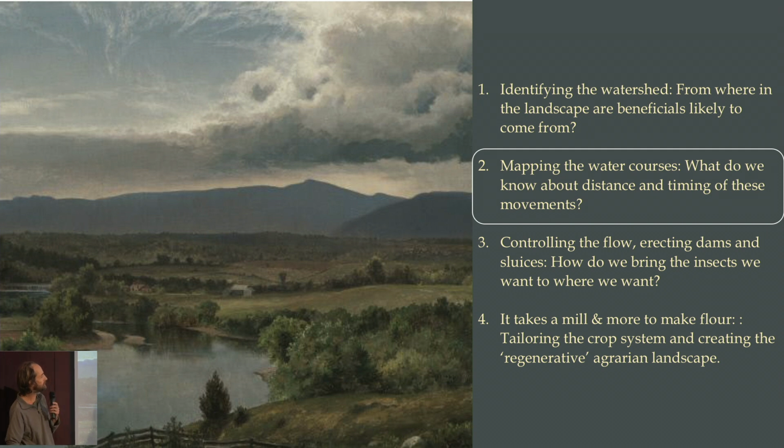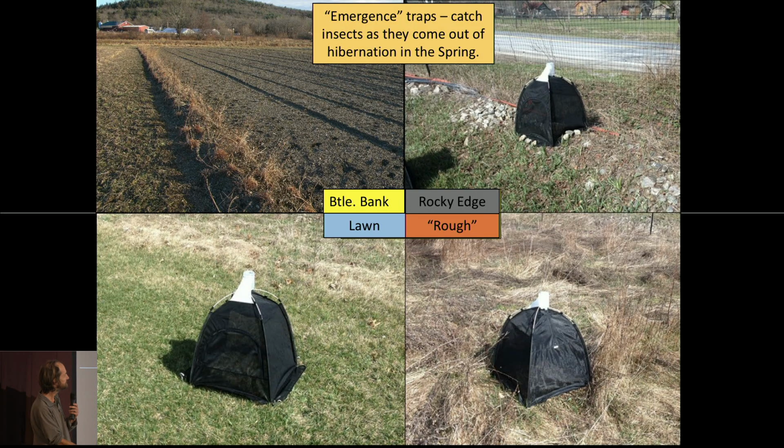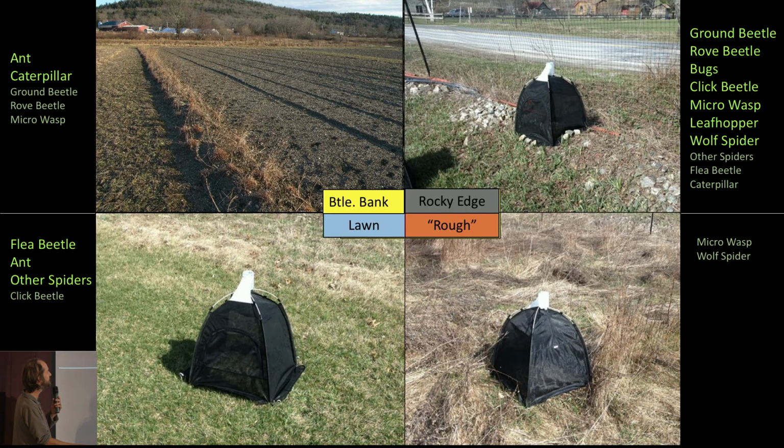So mapping the watercourses. What do we know about distance and timing of these movements or flows? Just to give you a little bit of a feel for what it means when you have these flows of insects across the landscape. I want to start that out by just something that Claudia had alluded to, but where do insects pass the long, dark, cold nights of winter? We sort of think that we go home, we go out of the field, and they must go home and go out of the field too. But of course, most of them actually pass their winters in the field.